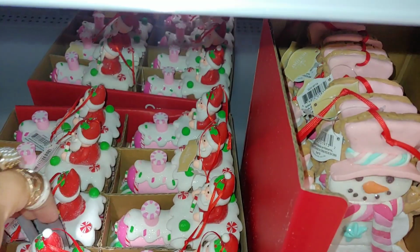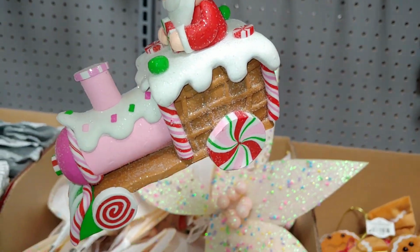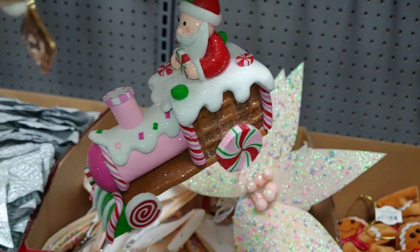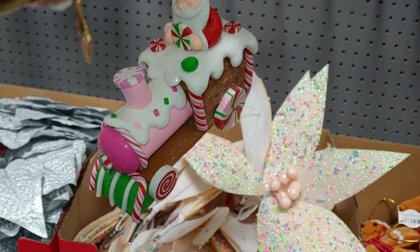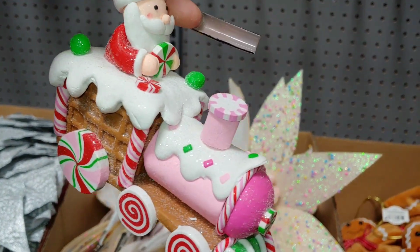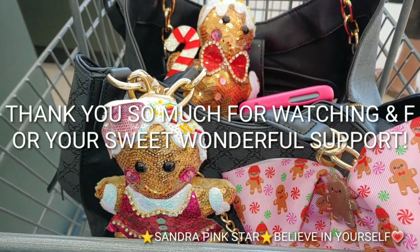And then this right here, Mr. Santa on the gingerbread train. And look at those flowers right there. They're gorgeous with the sprinkles. Look, it's in pink and red combo colors. And he's holding a peppermint piece. This is out of clay, and look at that waffle texture. I like when they do it like that, 3D. I have to bring my Gingy look.